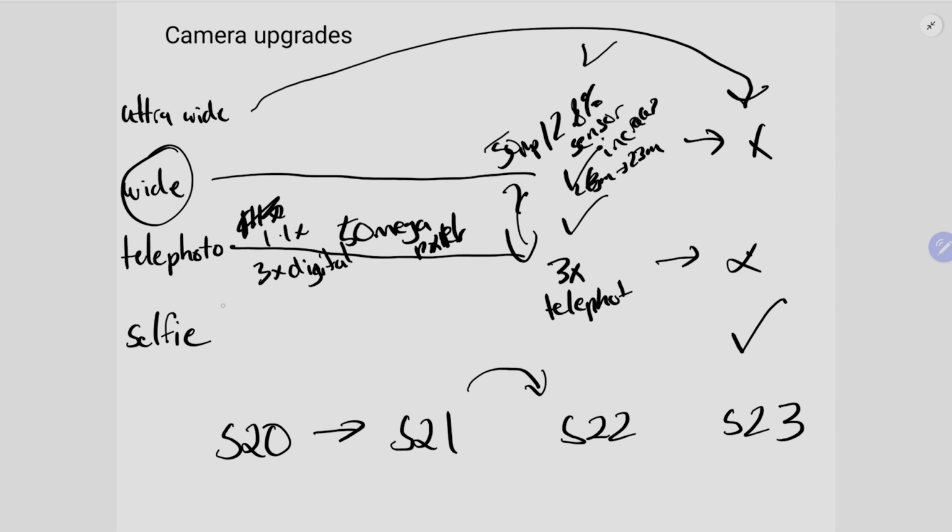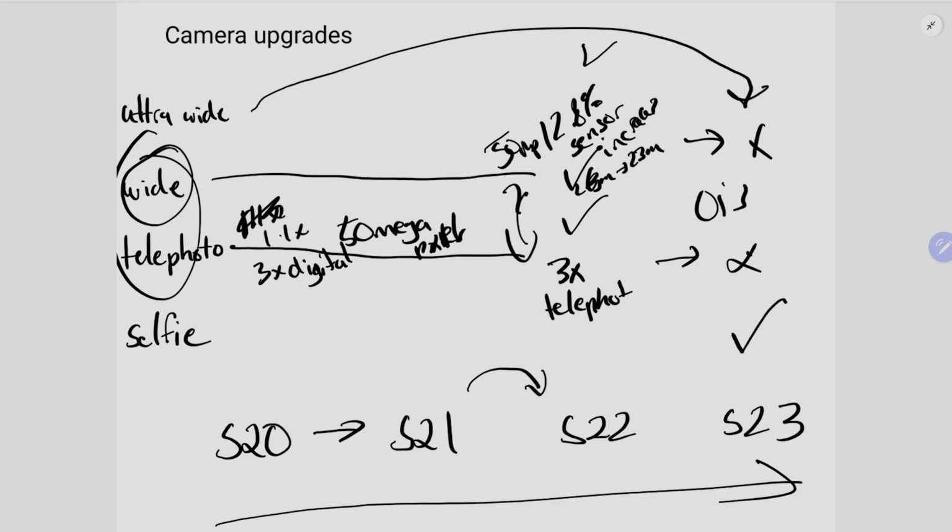By the way, all the sensors except for the ultra wide and I believe the selfie have optical image stabilization on top of digital image stabilization. So both these have the typical OIS, so optical image stabilization. I hope that explains the upgrade path in terms of hardware. From S20 to S21, we got nothing. Then here we got the hardware leap, and then everything stayed the same from the S22 to 23, except we got the selfie.